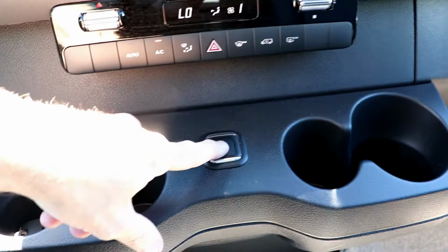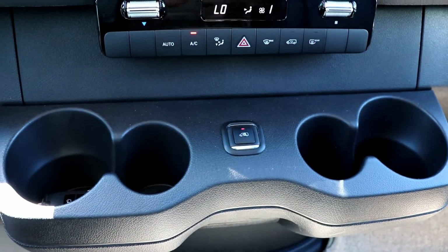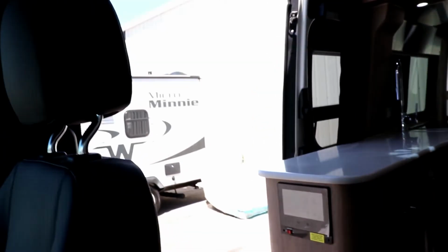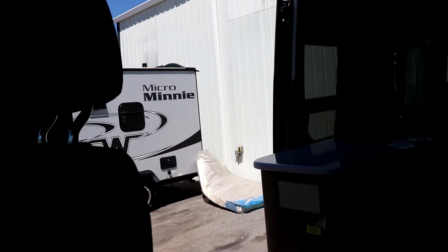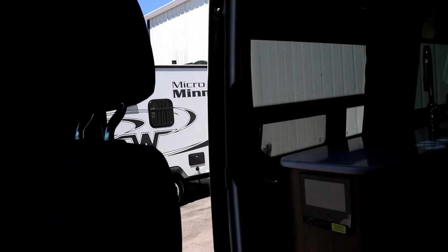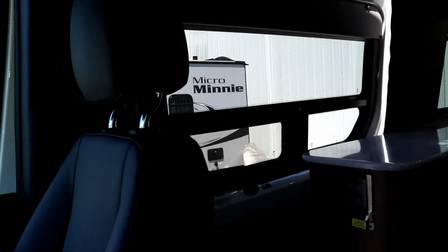And you also have a button right here to open up the back door. So that way, while you're driving, you're going to go ahead and let some people in. You're able to push the button there, they get in, and then you can close. That way you don't have to get up out of your seat, because it's not going to work on the key fob while your engine is running.